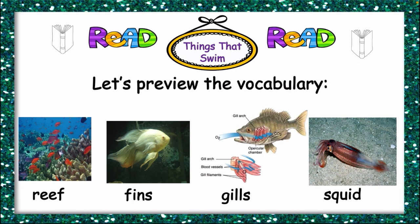Reef is spelled R-E-E-F. Fins is spelled F-I-N-S. Gills is spelled G-I-L-L-S. Remember, fishes have gills. Squid is spelled S-Q-U-I-D.